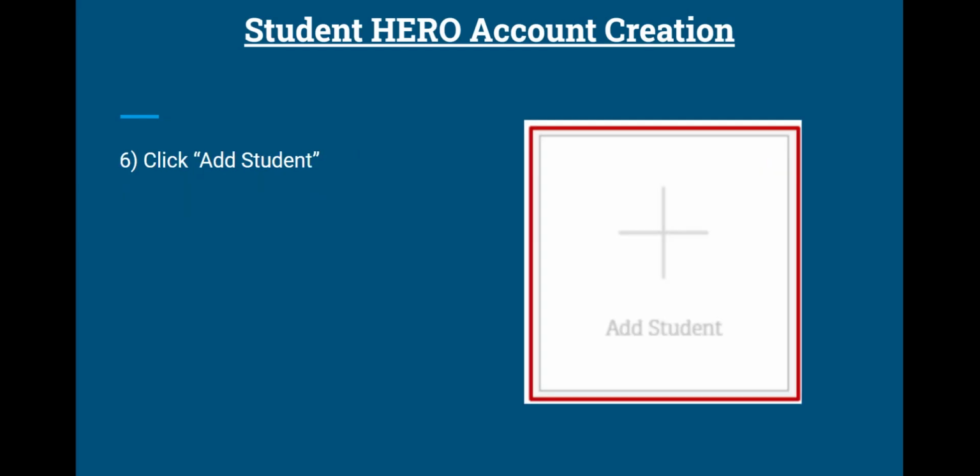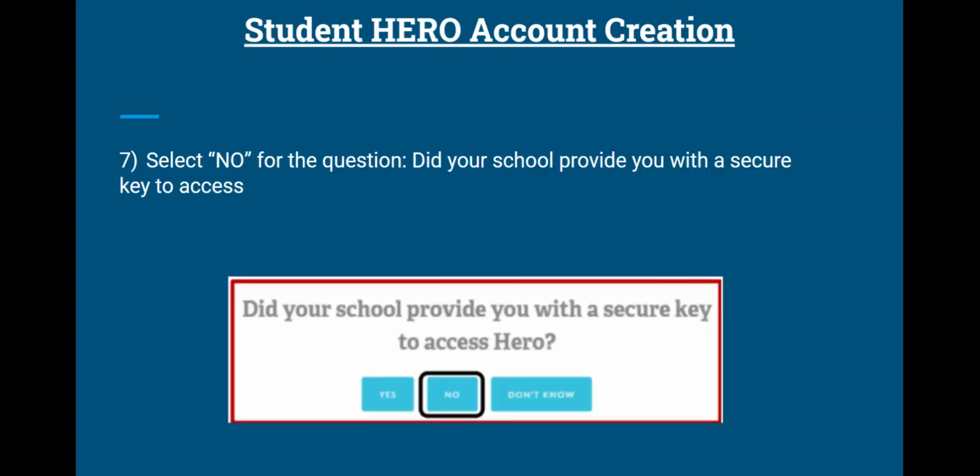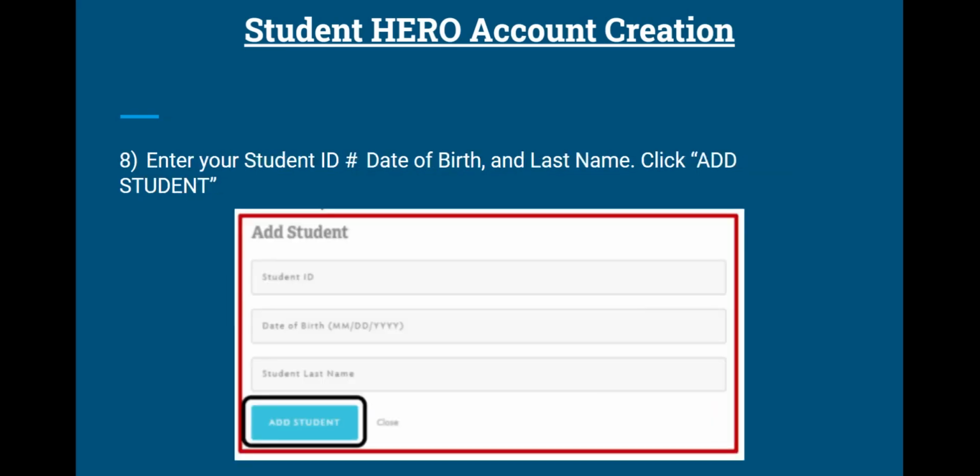Then you should see a box like this. Click Add Student. Select No for the question, did your school provide you with a secure key to access? Now, enter your student ID number, date of birth, and last name. Then click Add Student.